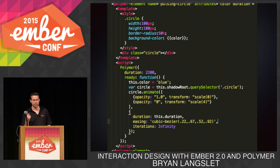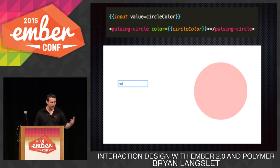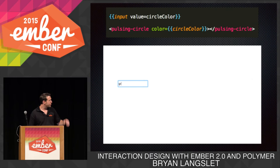Now the most basic Ember thing that I could come up with was a simple Ember input box, with the value bound to circleColor. And then we instantiate our Polymer component, which is pulsing-circle. We set color equal to the same value, which is circleColor. So now with two lines of code, as we type in different colors, it live changes the color of that pulsing circle. So the data is flowing from Ember, the Ember bound attribute, down into the Polymer component, and then it's changing that background color style. And this is all happening in real time.